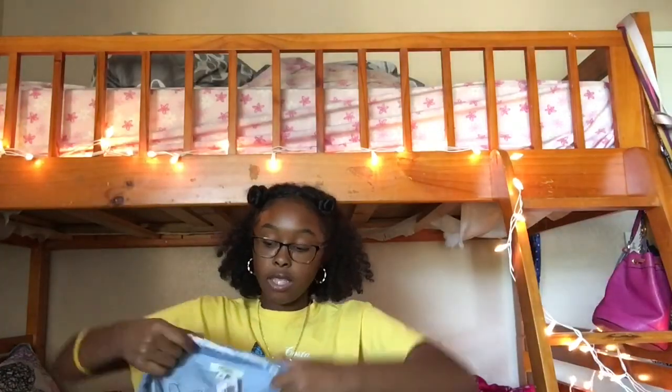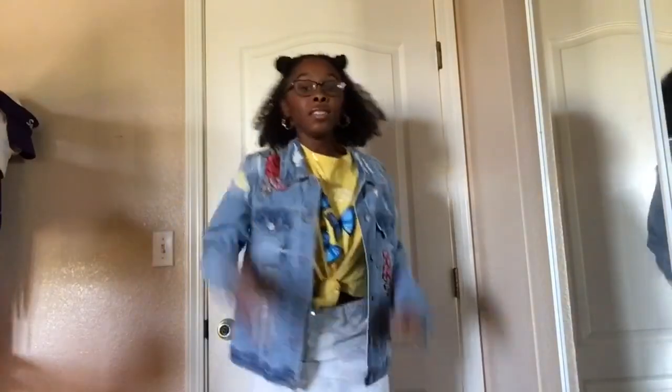The last thing I got from Winners was this denim jacket, just because I love denim jackets very much. And this one has rips all over it, and it has little patches of little flowers. It has a butterfly on the back, more flowers. It's very pretty. And yeah, that's it. That's all. Now for the shoes.